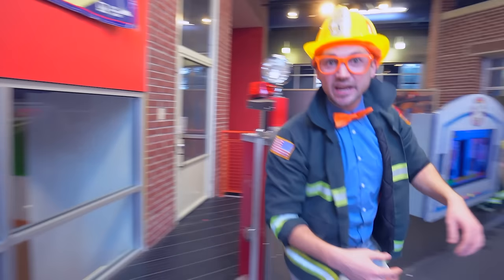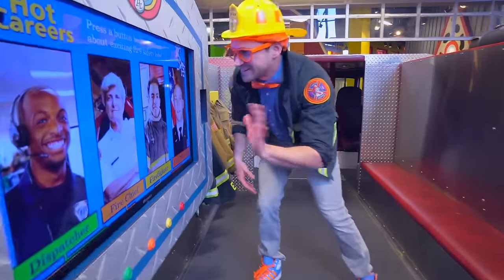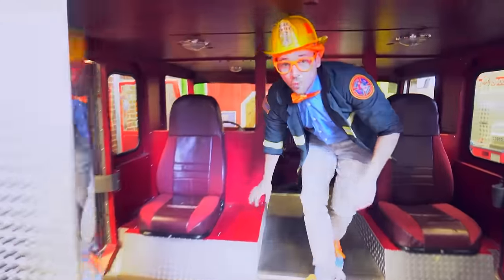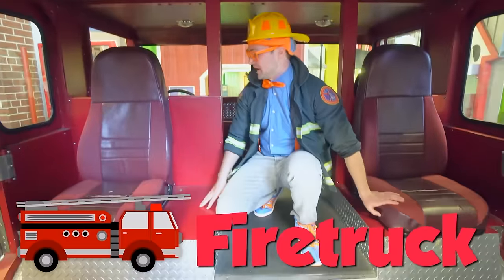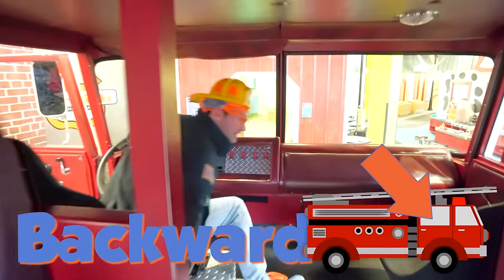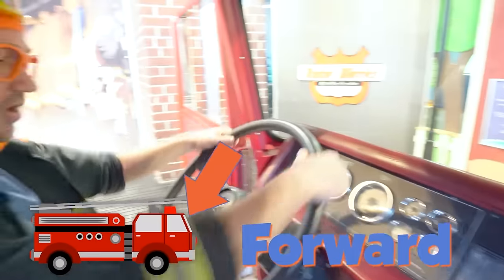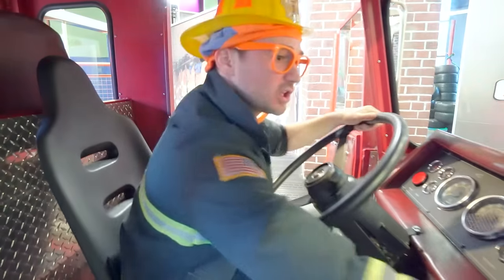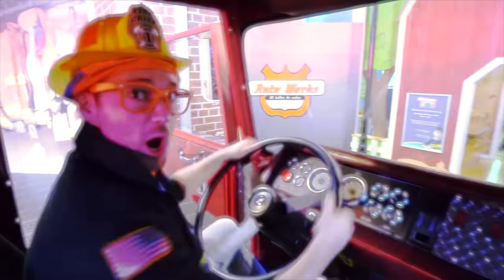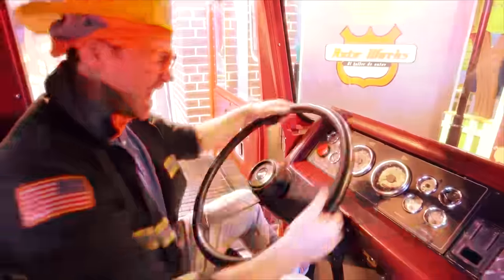Okay, let's check out the inside where you drive the fire truck. Oh, hello, firefighters. Whoa, we're inside the fire truck now. A couple seats facing backwards. Then, a couple seats facing forward. Whoa, here we go. Oh, push the lights on. Whoa, yeah. We're gonna go put out some fires, yeah.